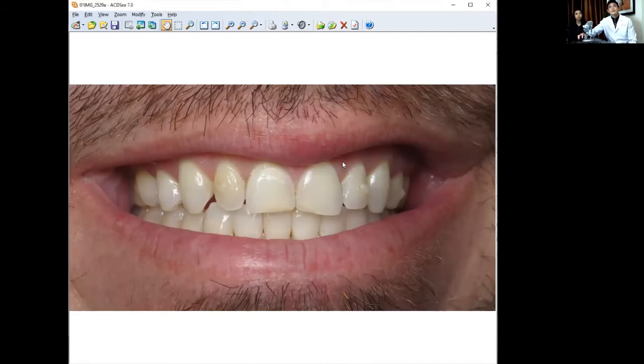So as you can see here for the viewing audience, his laterals were a little round. They were a little misshaped, I'd say, compared to one another. He just wanted to have a much fuller smile and a much more even smile. If we look at the centrals here, they're a little worn. And so with minimally invasive dentistry, as we practice here at Dr. Eshom's office, we were able to transition his smile. Yeah, the case just blossomed at the end.